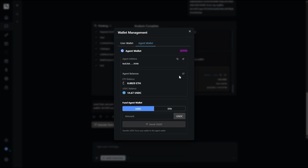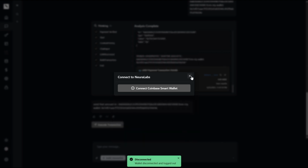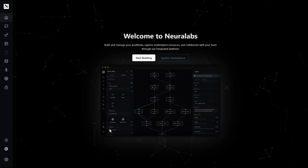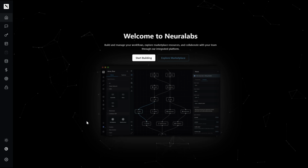So there you have it, from building a flow to permissionless agent payments to secure user-approved transactions. The entire life cycle, handled right here. That was brilliant, Jessica. It really shows how we're moving from complex code to intuitive, monetizable, and autonomous intelligence.